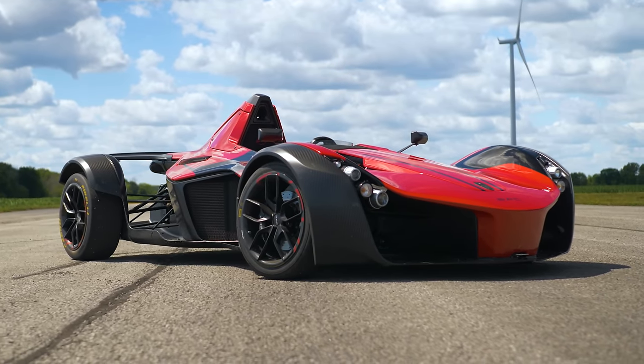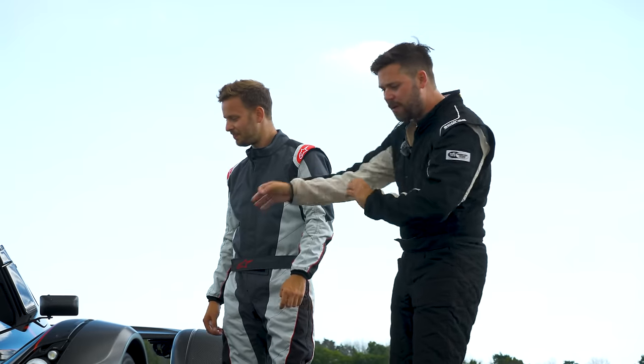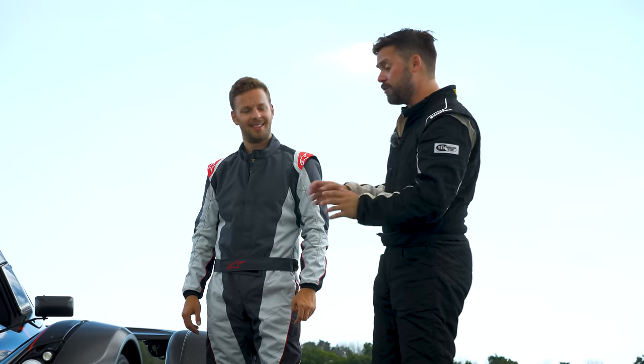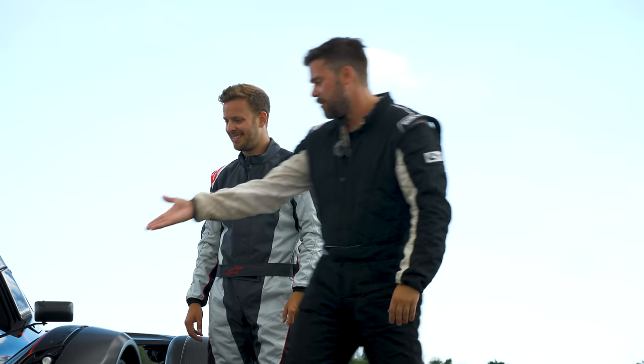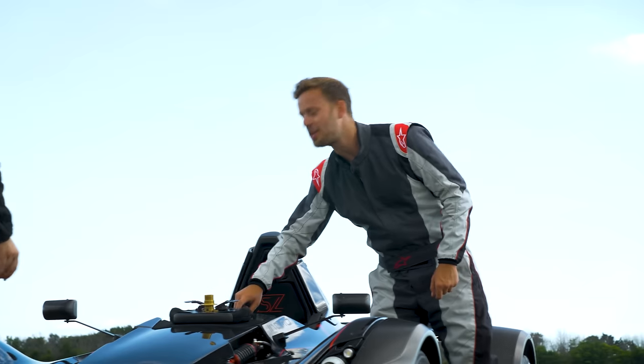Maybe the colors are a bit muted with the black? I would do white, personally. I think the white with the black accents, the carbon fiber, that's what makes this thing look crazy. But it looks great in black, it looks great in red. And obviously you can see the adjustable suspension. What's the point of a windshield that's this big, by the way?